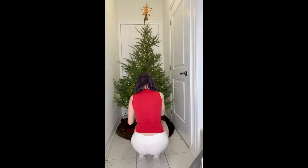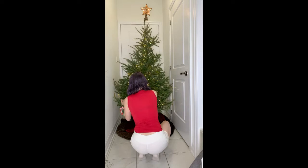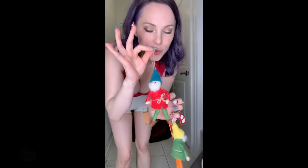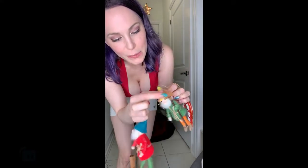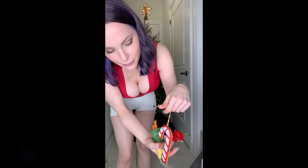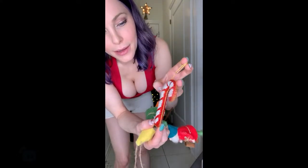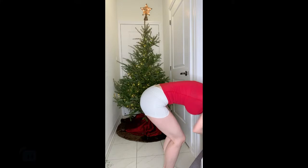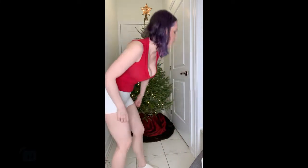Okay. Let's get back to it, guys. I have this little gnome carrying a water pail. Super cute. And I have another little gnome with a spade. And a glass bead candy cane. So that looks like all the ornaments on the front of the tree. I'm going to flip the tree around now.